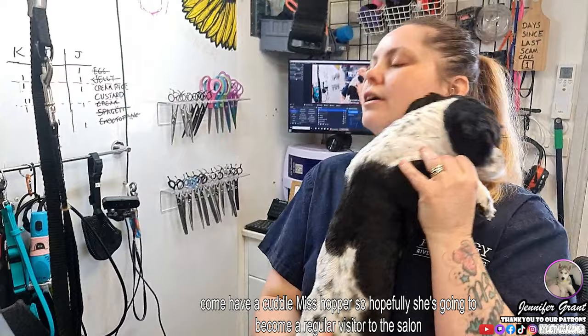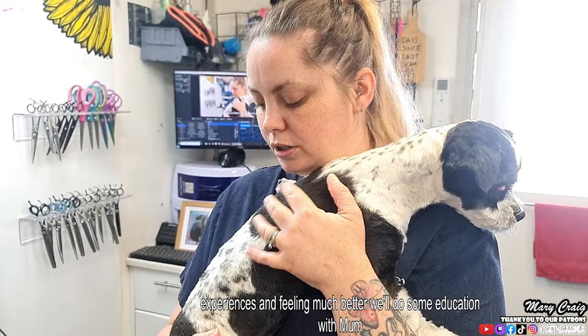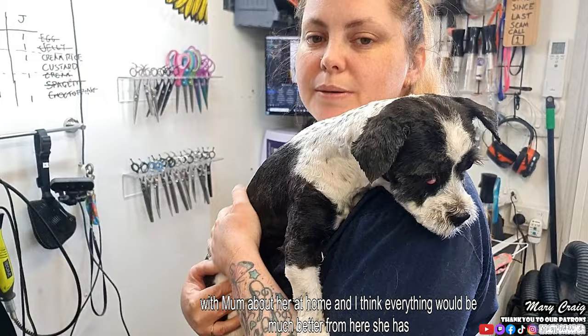Hopefully she'll become a regular. We'll get her feeling very confident with her grooming experiences and feeling much better. We'll do some education with Mum about her coat care at home. And I think everything will be much better from here on out for her. But she has been absolutely amazing. She's a very good girl. And I am excited to get to know her more.